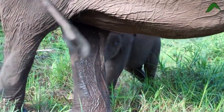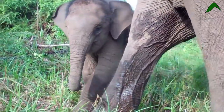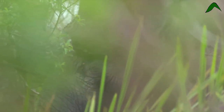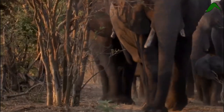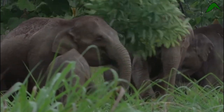This is the smallest subspecies of Asian elephants. They are native to Sumatra Island in Indonesia. Belonging to the Elephantidae family, they are among the largest mammals on land. Sumatran elephants are highly intelligent animals and they also have excellent memory. Elephants need lots of land area to thrive and prefer lowland environments.